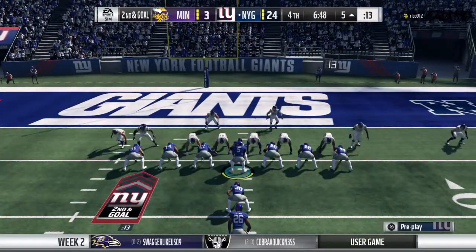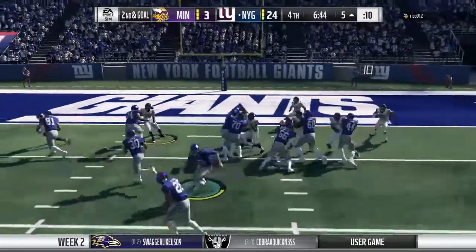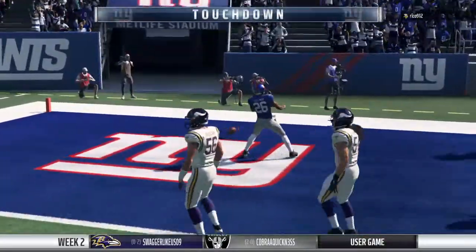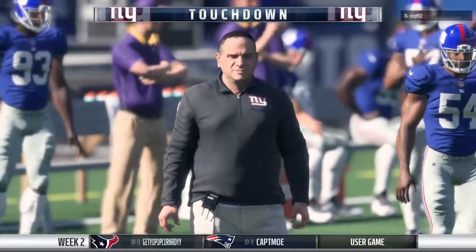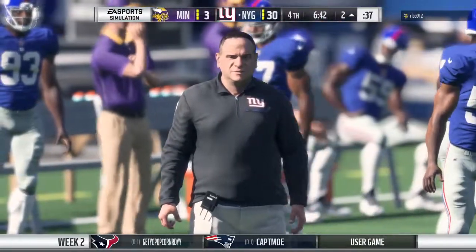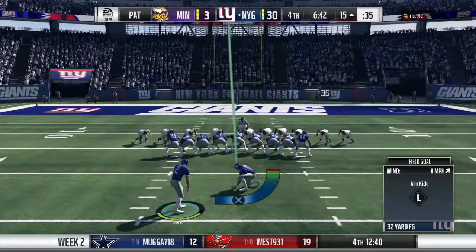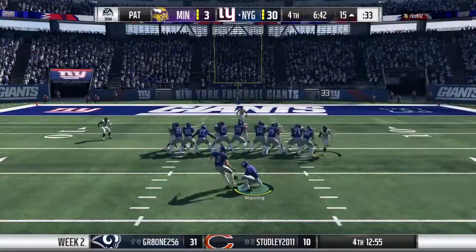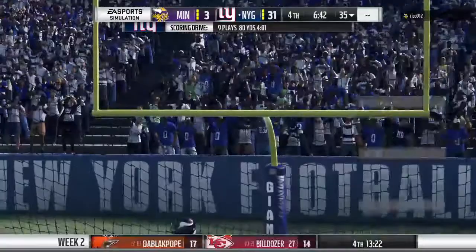Here we go now. 56, Mike, 56. So they're on the 5-yard line here, second down and goal. And he is in. Touchdown, New York. Tevin Coleman with his second touchdown of the game and 5th on the year. And the Giants are able to grow their lead. And that'll increase their lead to 28.